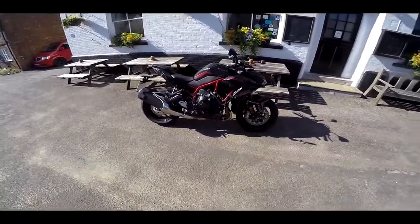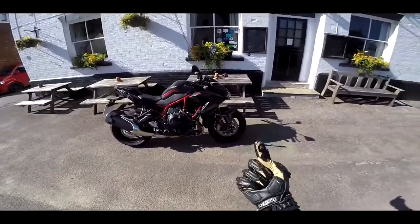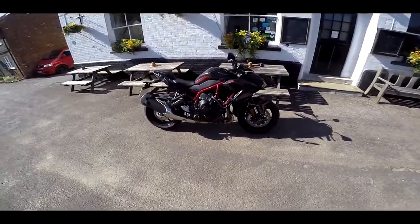But for today, I'm going to take this out. I've done a first ride review on this bike already, link above, but today we're just going to go through and talk to you about this machine, see how I found it riding it for the last week.